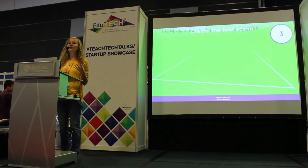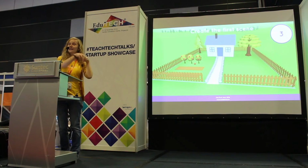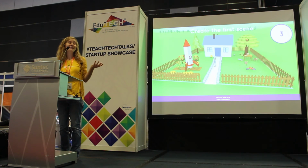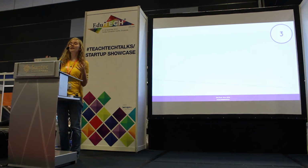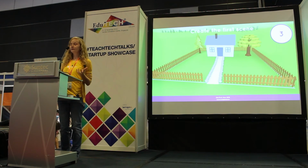I think you can imagine it a bit like building something from virtual Playmobil. You can just place the bits and pieces on a stage, but different than with Playmobil, you can also adapt the size, you can adapt the color, you can put things together to form new objects.